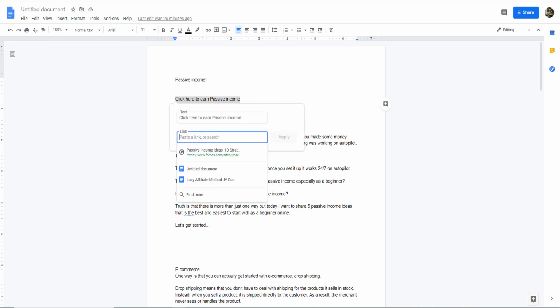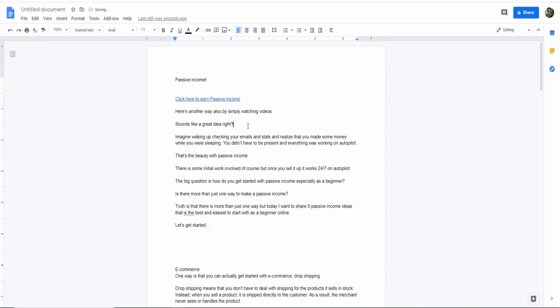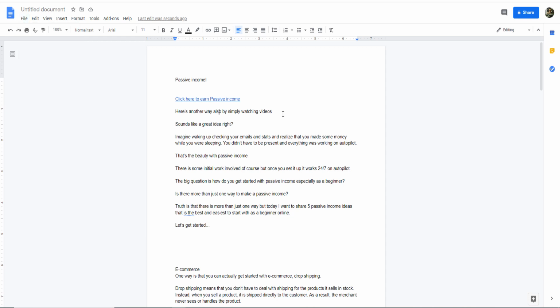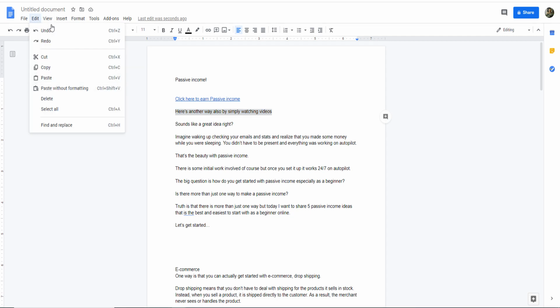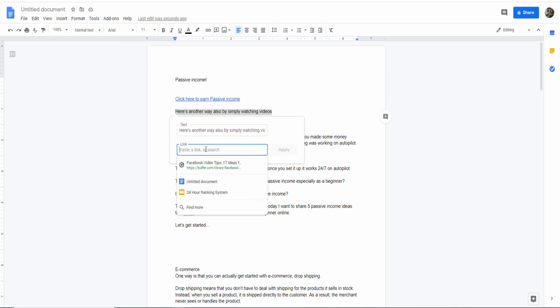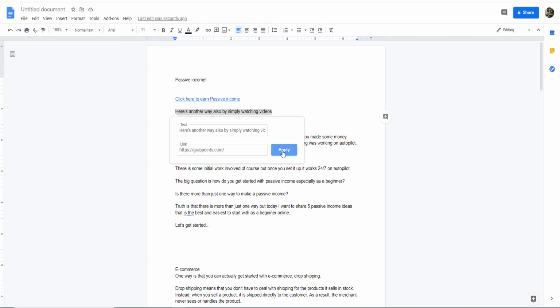And here, when you have your link, as I said, it's going to be for demonstration purposes. The next thing you do, when you're ready with your link, look at this. Here's another way, also by simply watching videos. So let's insert a link here also. Okay, so let's go for grabpoints.com, but it's going to be your referral link, all right?